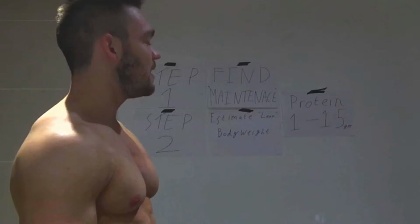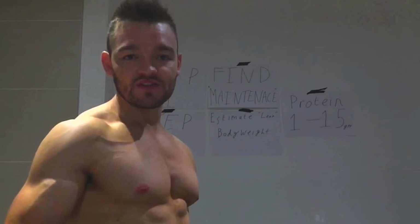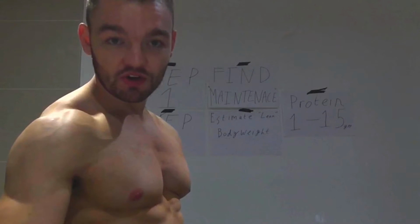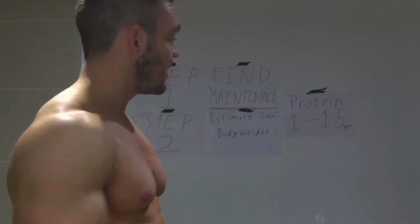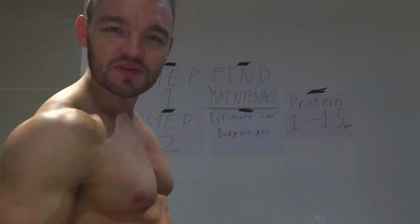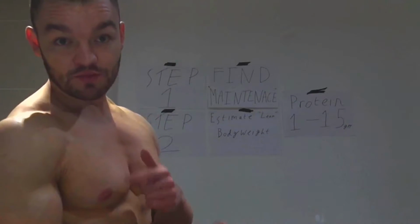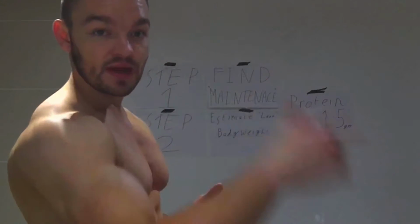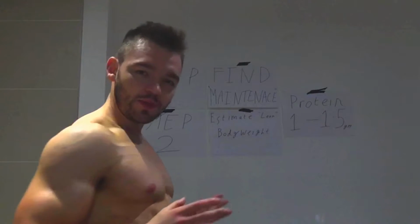No. There has not been one study out that has shown any more benefit to eating more protein than 1 gram per pound of body weight. Okay? So I like to play it safe and have it closer to the 1.5 range, but between 1.3 and 1.5 grams of protein per pound of body weight per day. You can go a little bit higher if you want.